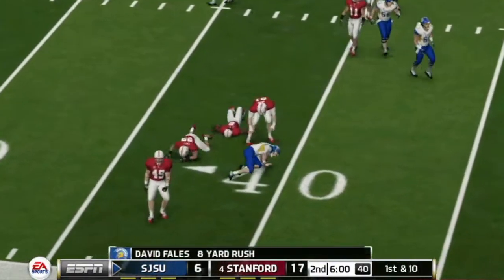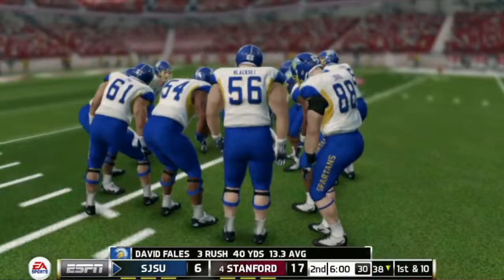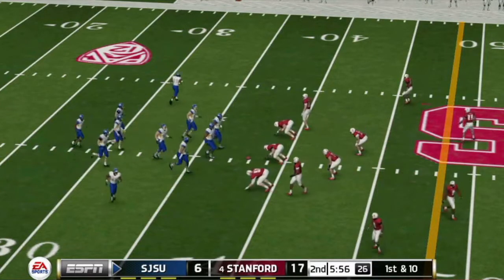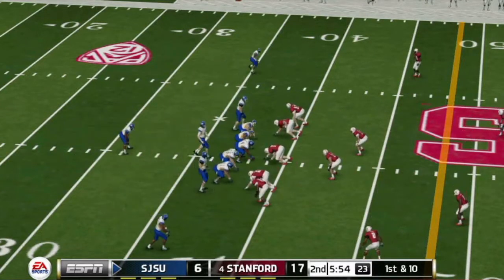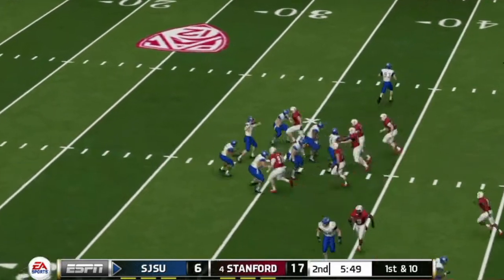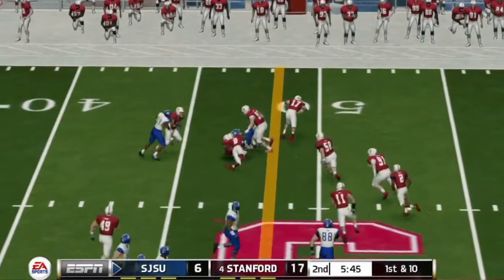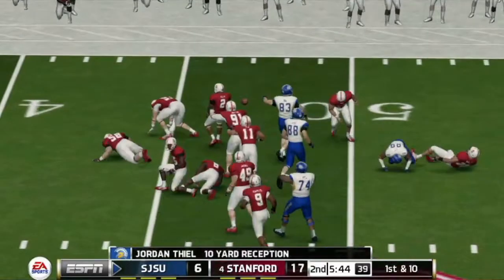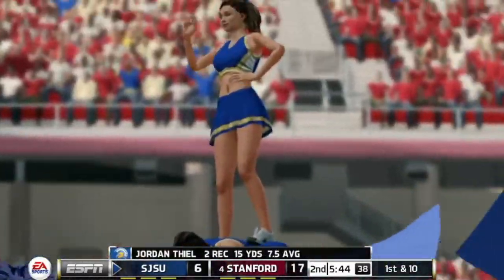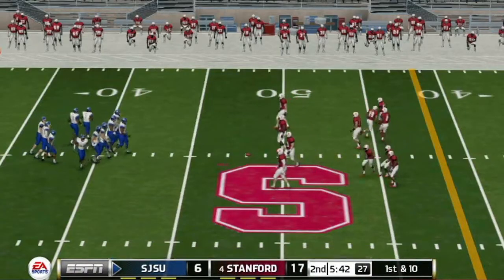He makes his way to about the 38. That's good for a gain of 8 yards. First down. Quick throw to the tight end. Tackle right around the 48-yard line. That's good for a gain of 10 yards. First down. It's first and 10. Ball on the 48.